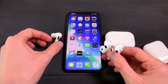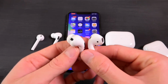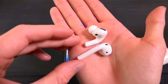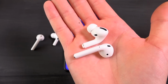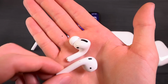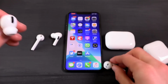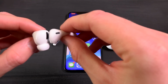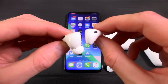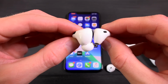So I'm going to set down the left one. I think, yeah, this is the right one. Set down the left one here, and we're going to put the right one in my hand, and you can see that the stem is considerably shorter. It's about maybe half. What's interesting here, though, I found is that the piece that goes in your ear is actually noticeably bigger. This might be kind of hard to illustrate on camera here. I'm going to have to grab this one to show you, but it's thicker. It's thicker all the way around. It's thicker from here to here, and it's also longer from here to here. So that is a consideration as well.